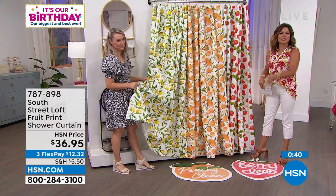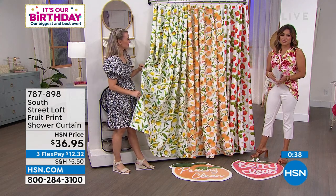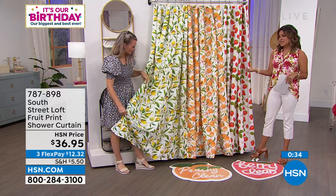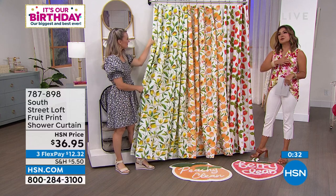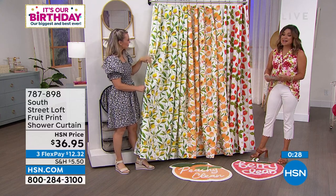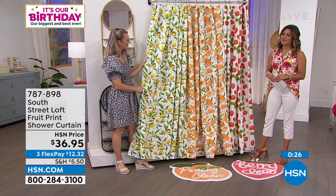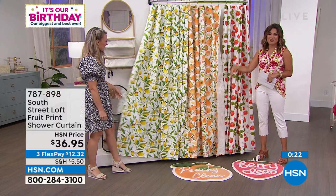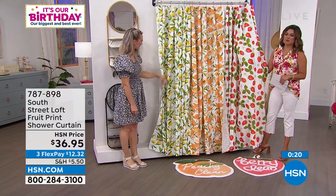And these are the little things you can do that make a big difference. You don't have to spend a ton of money. I mean, $36.95, pretty fantastic investment to make to completely change the look and feel of the bathroom. So these are really fun. I've never seen them before. We don't see them on the air a lot. The lemon far and away is the front runner. We do have the peach in the middle, and then we've got this classic beautiful strawberry.